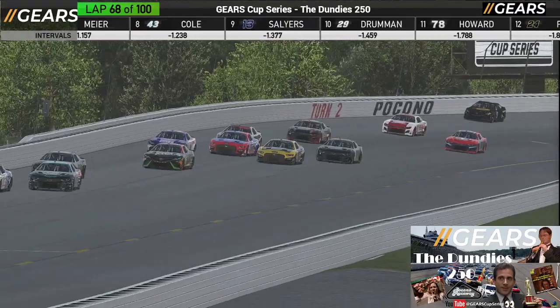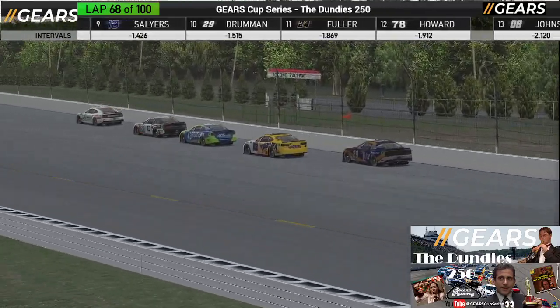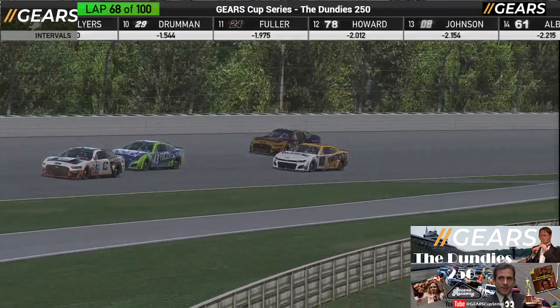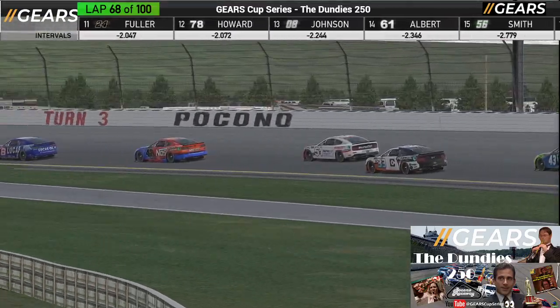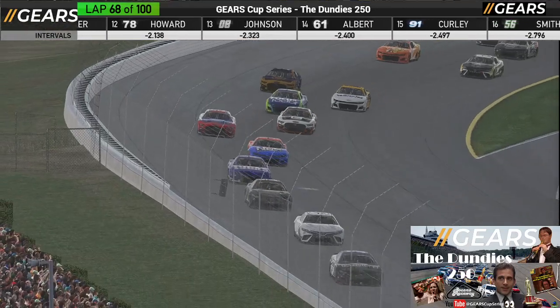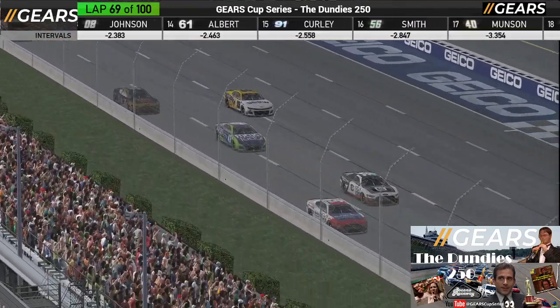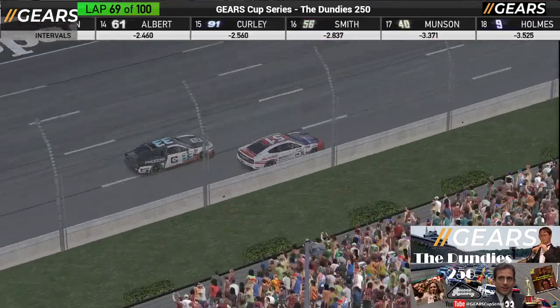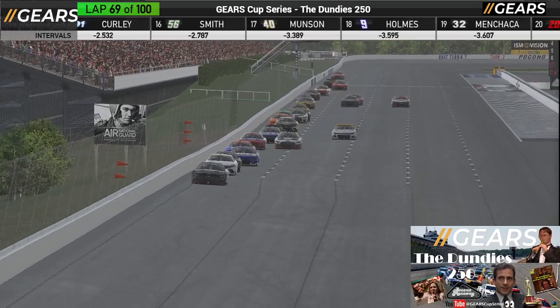Very bueno by most of the drivers. John Cutlip still holding the lead here. 68 of 100 comes to 69 of 100. What we initially thought was going to be one of the pit stops is not going to be the case so far. But John Cutlip at this point is looking to tick off the category of most laps led, if he doesn't already have it.